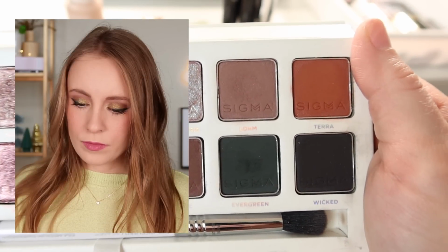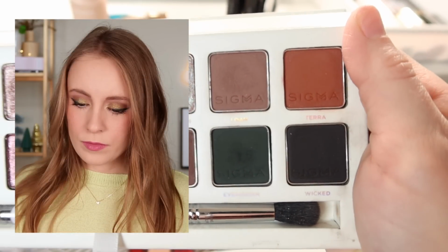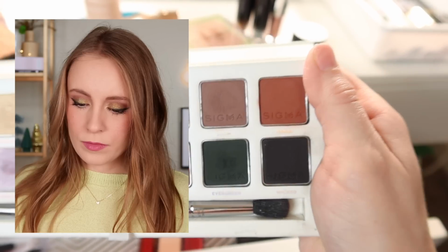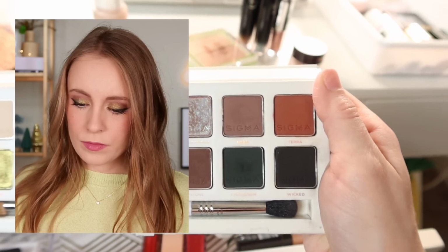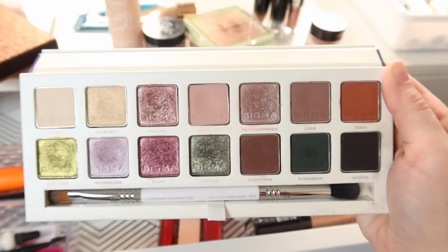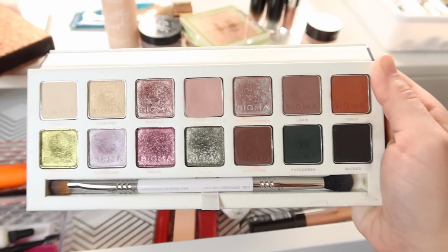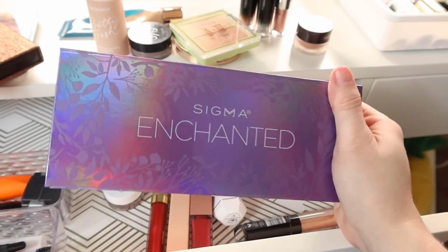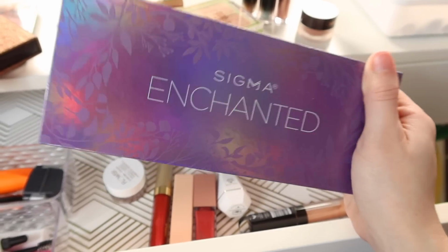Evergreen, as my upper liner. That shade is so dark. I almost wish that green were just a little bit lighter so that you could tell that it's green once it's on the eyes. So I felt like that look ended up being more springy than the sort of holiday look I was envisioning, but it was still really pretty. So I think that was the main noteworthy look that I created with this one.